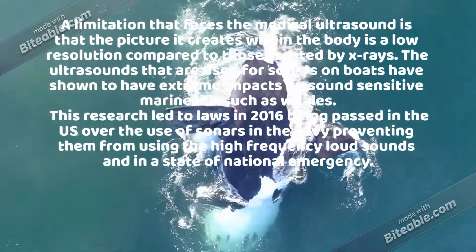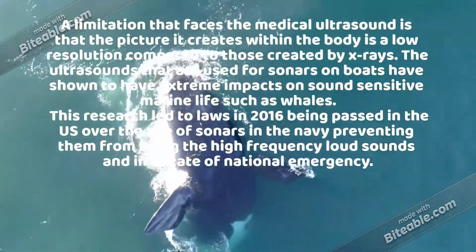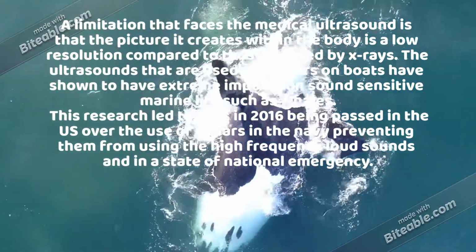A limitation that faces the medical ultrasound is that the picture it creates within the body is a low resolution compared to those created by X-rays.